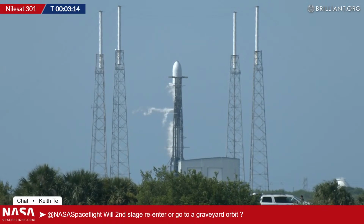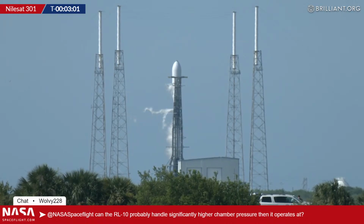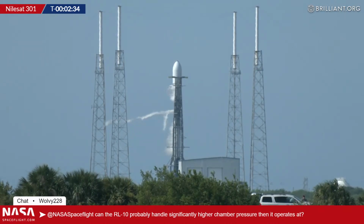And from Wolvie, asking a little off-topic question, but can the RL-10 handle significantly higher chamber pressure than it operates at? That's a pretty quick question to answer, and probably no. Significantly higher? Definitely not. Rockets, rocket engines and rocket components are designed to handle stresses that are not much higher than what they'd see in flight. That is to save mass, to save money, and to save performance on the rocket, because as we know, every kilogram of unnecessary weight on a rocket reduces your payload capacity. So you don't want to build your engines to be super strong when you don't need them to be. They just build them to what they need. So it can't really operate at a much higher chamber pressure. And that actually goes for a lot of rocket engines, whether it be the Merlin or the Raptor. They can't, say, double the internal chamber pressure without doing major engine modifications.